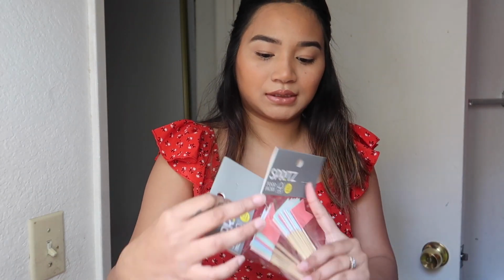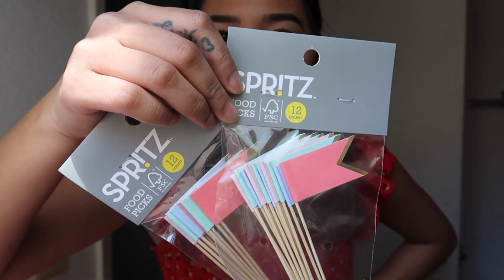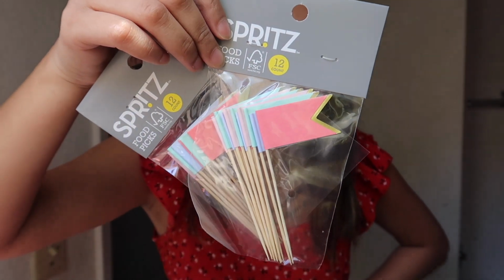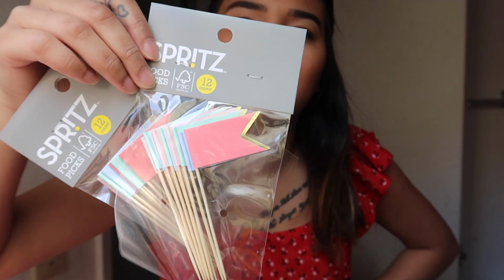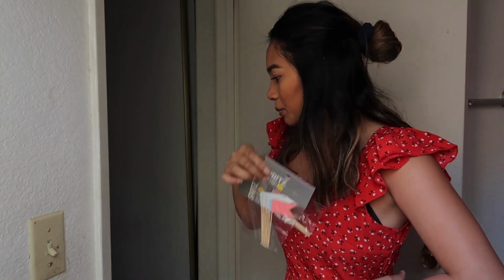And then we have these little pastel cake toppers that have a little gold on them. There's a dark pink, a light purple, and a light teal color kind of, that I'm gonna use to put on top of the cupcakes.